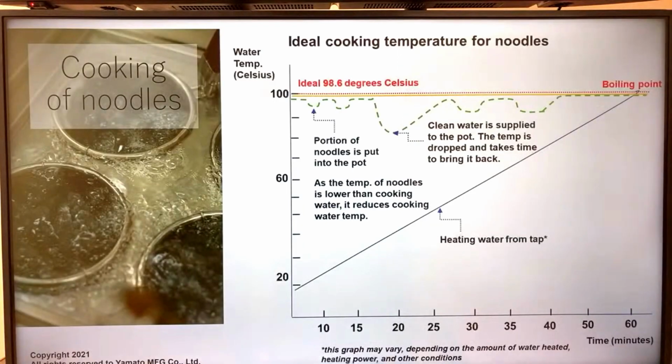And when it comes to noodles, I think we've talked about it before, but noodles need to be cooked above a certain temperature, because the cooking water needs to be boiling to cook fresh noodles to a state called the gelatinized state. The cooking temperature of the water is ideally 98.6 degrees Celsius. Another thing to remember is that throwing another portion of fresh noodles into the cooker lowers the temperature of the cooking water. You need a noodle cooker with a strong heating capacity to bring the cooking water temperature back up as quickly as possible.